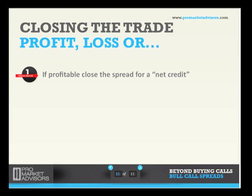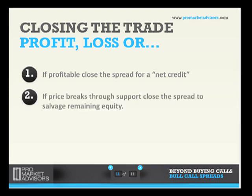Now, if you held an at-the-money spread up through expiration, then you're going to be both exercised and auto-assigned. So your broker is going to both deliver shares to you and take shares from you as well. So keep in mind, you need to decide, is it better for me to close out the trade just prior to expiration, or is it better to go through and have the whole spread basically execute, exercise, and assign?